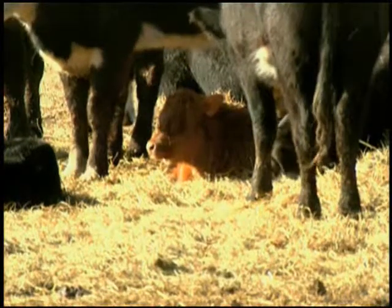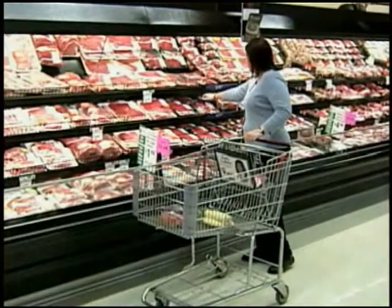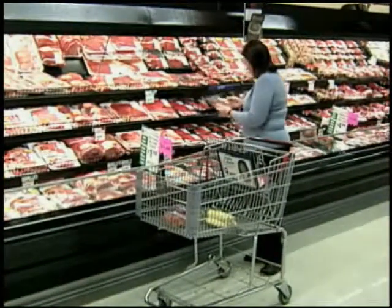With expenses as high as they are now and margins tight, you have to do what you can to add some value to these calves, or you have to be a little more efficient in the way you raise them, or both. And consumer demands are higher than ever. They want to know where their meat is coming from, and if something does happen in the food industry and we need to trace back, we can through the EID tags.